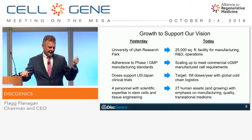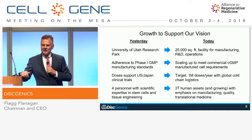We started out with adherence to phase 1 GMP, and now we're scaling up to meet the cGMP standards. And it's a high bar, but we've got a tremendous team in place that will help us get to that point. We did doses at CTRM to support our US and clinical trials, and now we have a facility where it is our goal to eventually make 1 million doses a year. It's quite different from what Peter Marks talked about, and it's a very high bar, but we've got the team to make it happen so that we can serve this tremendous patient population that needs this product.